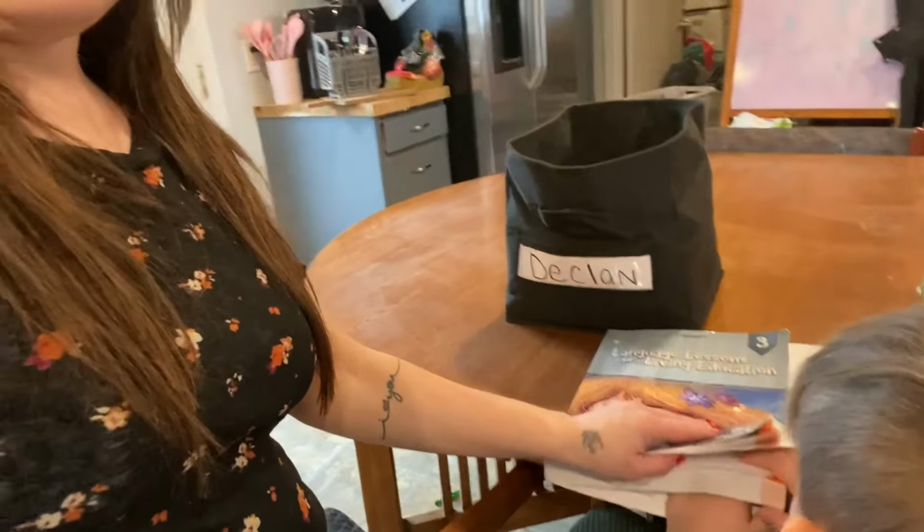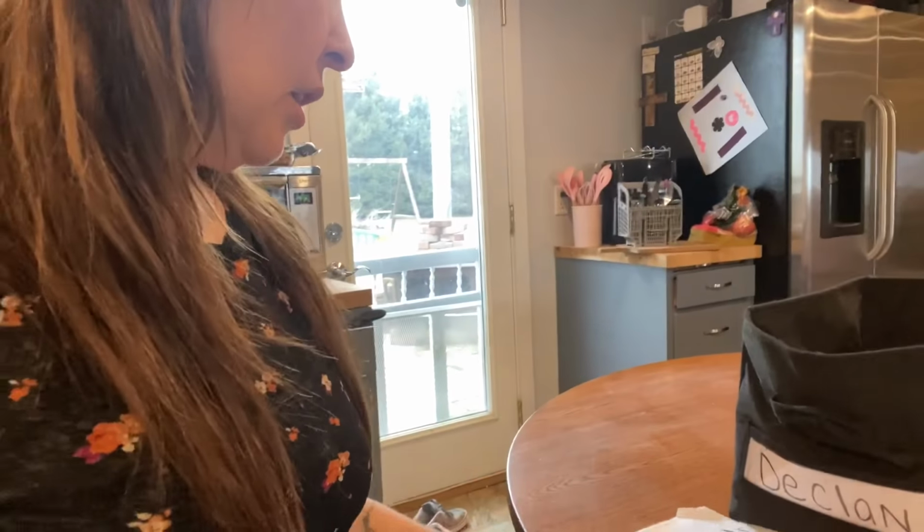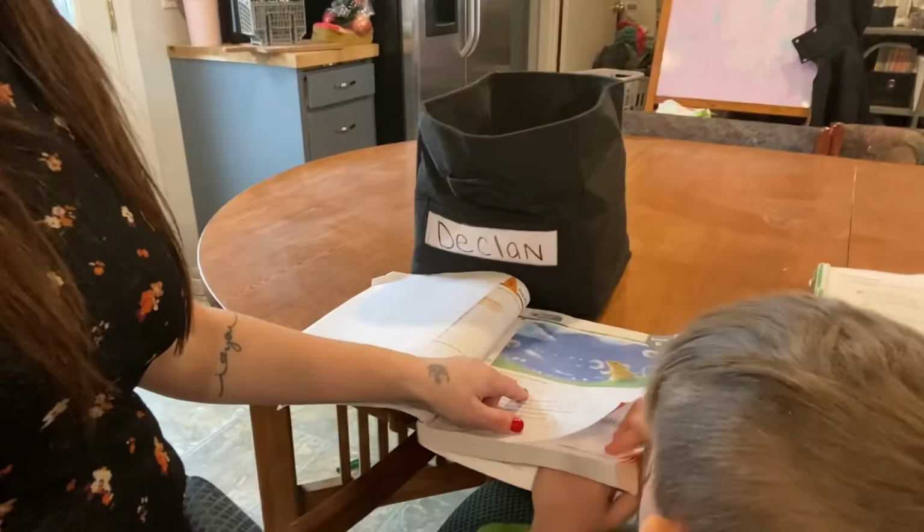And then for Declan right now, he is working on English or language. Yesterday we had to read a story and he had to go over some questions about the story and answer them. I haven't been sharing a lot of homeschool stuff with you guys just because we've been busy with other things. So they are doing their school, but while they're doing their school, I'm doing the other video stuff.